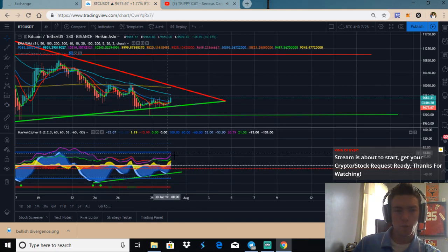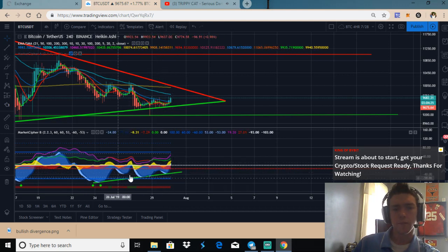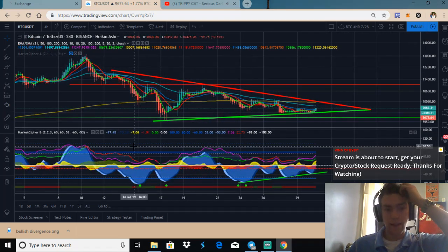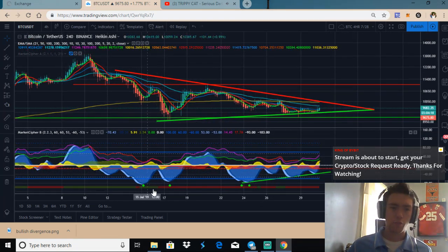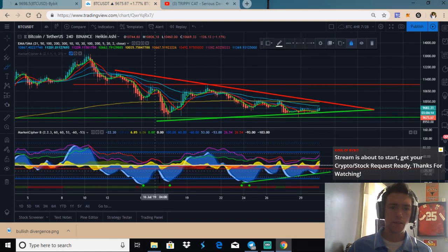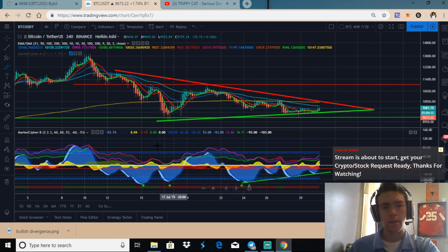But our money flow, we're looking positive. We're showing bullish divergence on Market Cipher B. These trigger waves are usually really bullish. If we go back in time, this is a much bigger trigger. If this was a gun, you can see where your trigger would be right there.